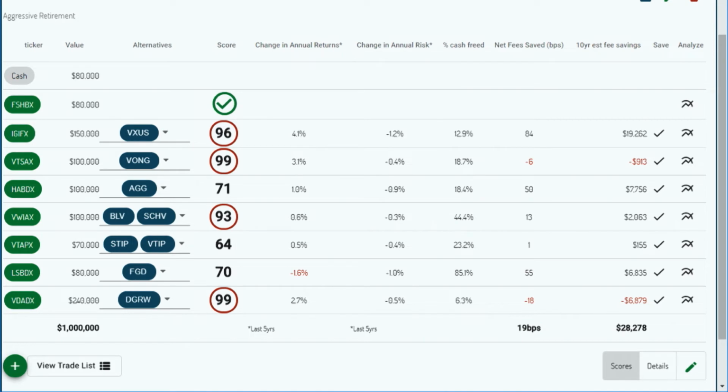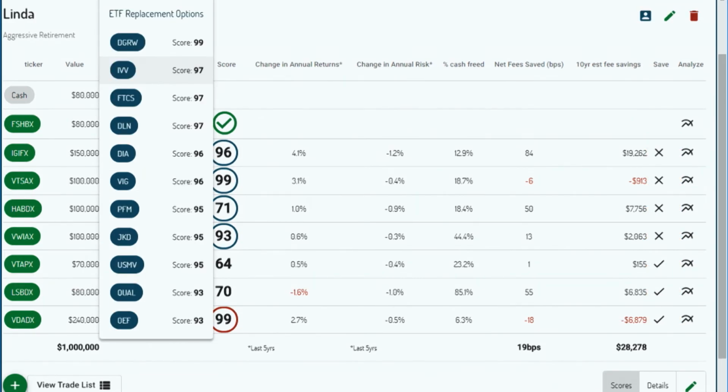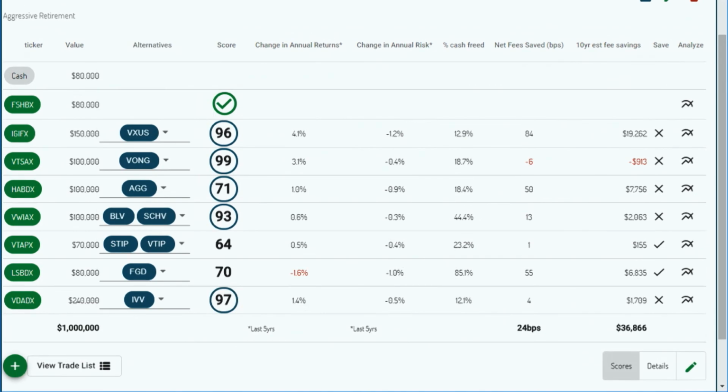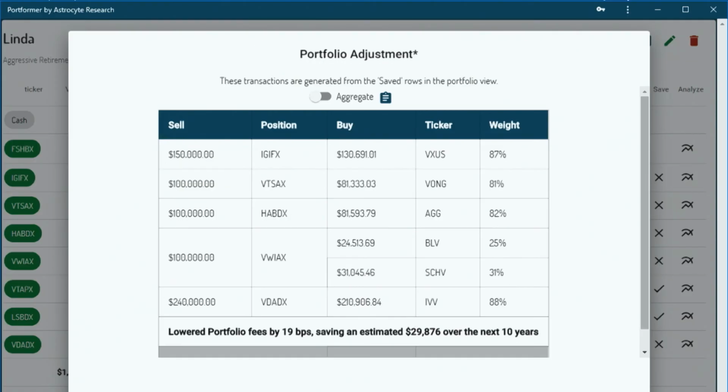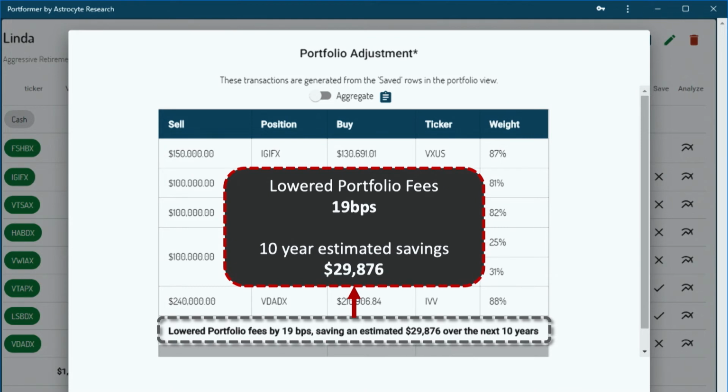Now going back to the portfolio view, we see here Ben can go down the list, looking at each recommendation using our tax calculator or third-party research and select which ones he likes. Maybe he disagrees with one at the bottom. Maybe he wants lower fees versus greater tracking error, and can select that one, save it, and with a click of a button, generates a trade report. He can send this to Linda, have a discussion, and immediately save her, that's 19 basis points in her portfolio, $29,876. Just in a matter of minutes. It's a big win, meaningful impact for Linda across her financial future.